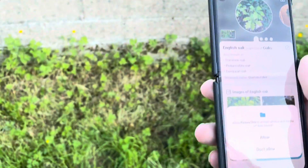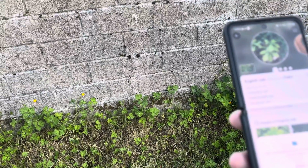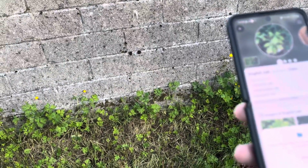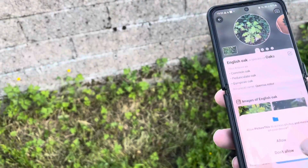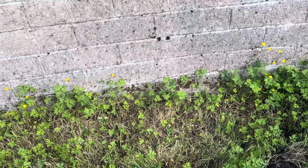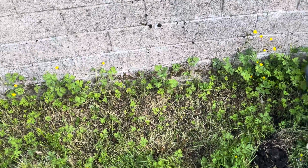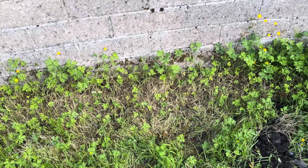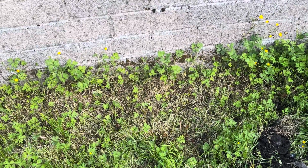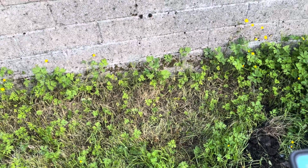English oak, also known as the common oak, the pedunculate oak, and the European oak. Oh, they've got it wrong. They've called it Quercus robur. It's not Quercus robur, it's the sessile oak. Well, at least that's what I was told when I purchased it. Perhaps they've sent me the wrong one. That's interesting.